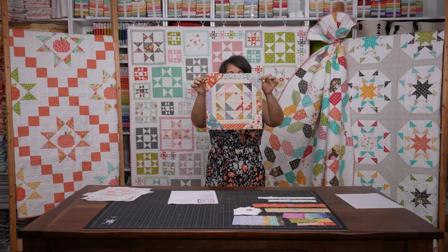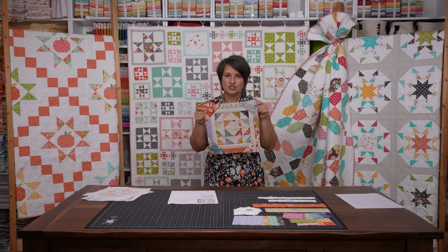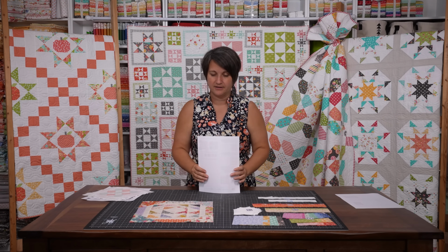This is the one I made to test out my pattern using Tilda fabrics. I think it's just adorable. And now we are going to make one in Callie & Co.